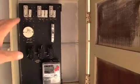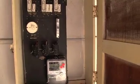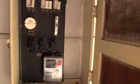Ceramic fuses, no earth leakage. It's always worthwhile getting an earth leakage or safety switch fitted, usually under $500 for an electrician to fit such an earth leakage. There is no sign indicating any previous termite treatment.